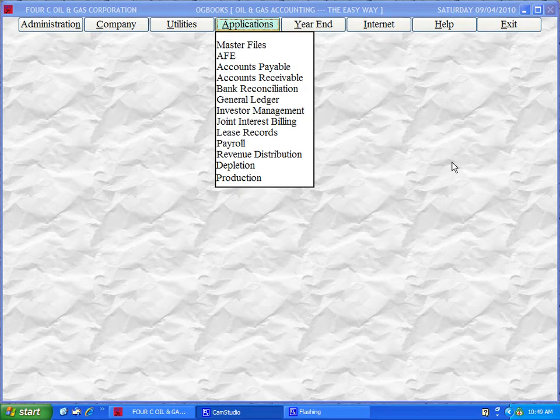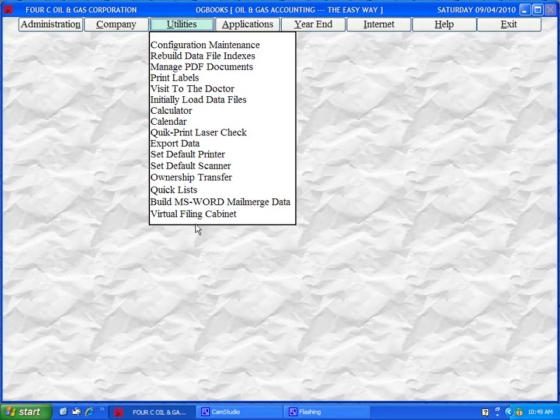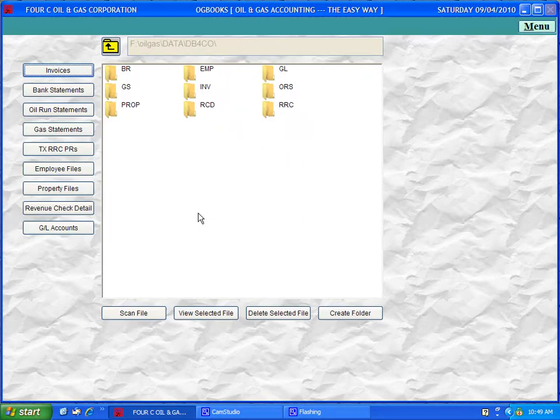OG Books is the best oil and gas software in the world. And for 31 years, the qualities that have made us the best and kept us the best are constant innovation, personalized service, and simplicity of operation. Our latest innovation is the virtual filing cabinet.